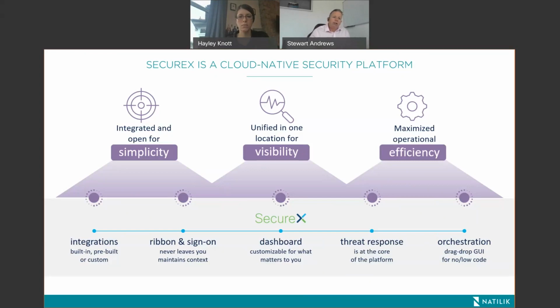The orchestration side of it is new. This is certainly something that's very powerful. It's very simple. You don't need to know code or anything like that. It's simple drag and drop, step by step, to automate those daily tasks that we do as much as possible. And I can give you some examples of where that comes into effect.